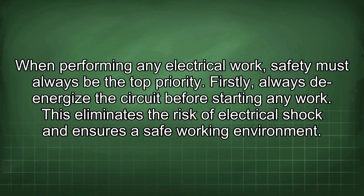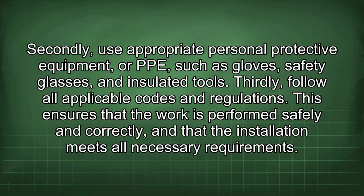When performing any electrical work, safety must always be the top priority. Firstly, always de-energize the circuit before starting any work. This eliminates the risk of electrical shock and ensures a safe working environment. Secondly, use appropriate personal protective equipment, or PPE, such as gloves, safety glasses, and insulated tools. Thirdly, follow all applicable codes and regulations. This ensures that the work is performed safely and correctly, and that the installation meets all necessary requirements.